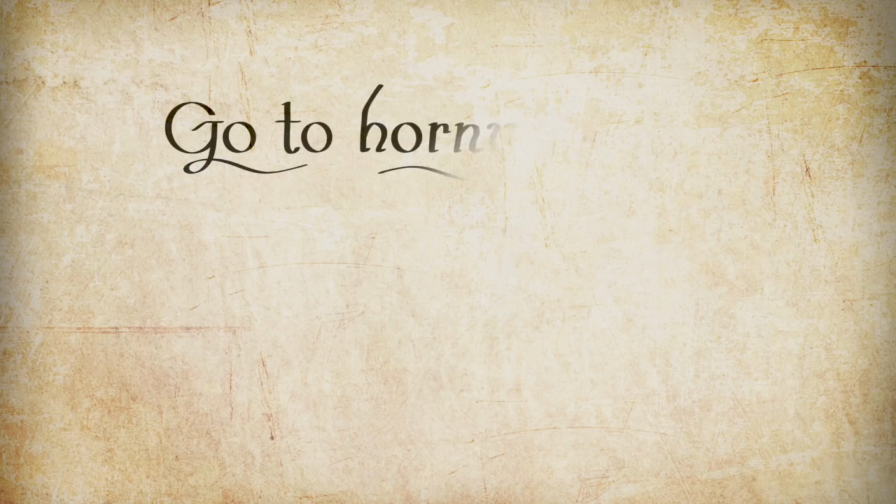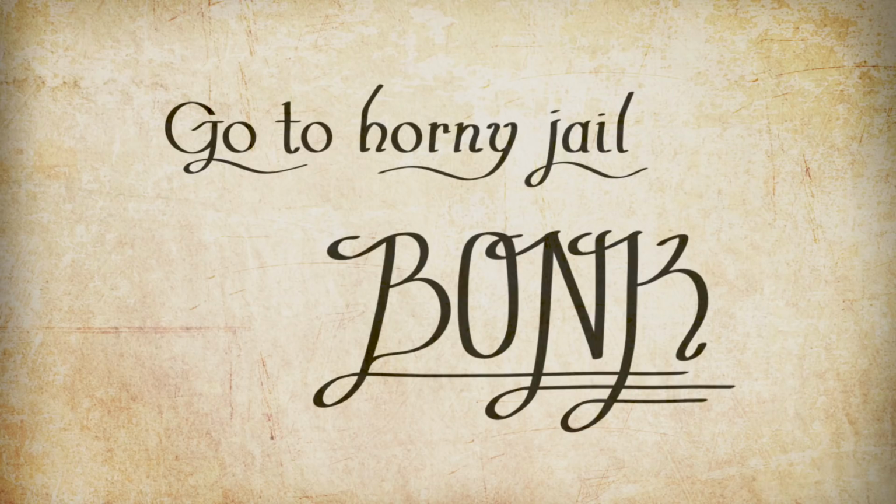So ever since I got this calligraphy set, I've had this very specific vision in mind of just really fancy, beautiful calligraphy, and the text, "Go to horny jail, bonk," in very fancy script lettering. I love the juxtaposition of beautiful script writing and funny internet reaction phrases. I feel like it adds a nice thick layer of sarcasm. Feel free to screenshot any of these and use them as reaction images.